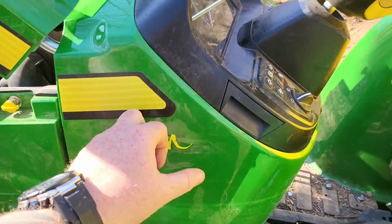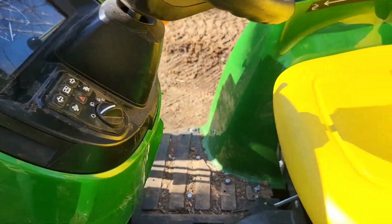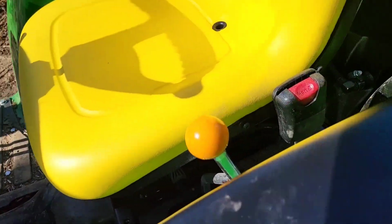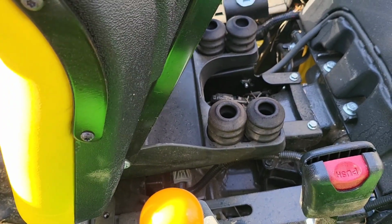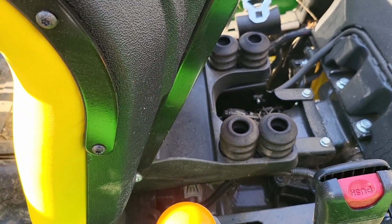Again, plastic. All this is plastic. Seat is super comfortable. Underneath the seat, you got 4 springs, so when you're bouncing along, it doesn't kill you. It doesn't kill your kidneys or rattle the fillings out of your head.